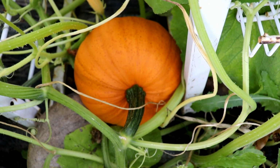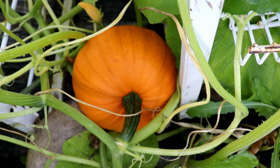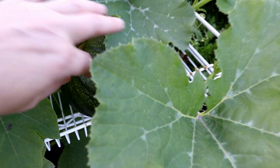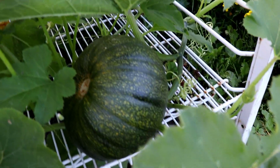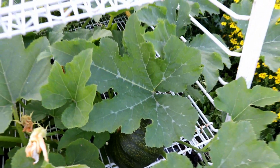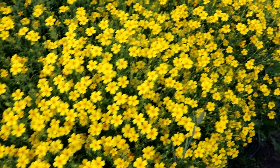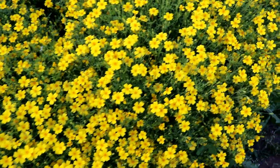I'm really watching the weather, but I want to wait at least another week on it till that stem gets a little bit more yellow. And then this one's starting to turn right here. This is a beautiful one, and there's more in the back. So there's quite a bit of nice pumpkins here. My beautiful marigolds, they get prettier every single time that I film them.